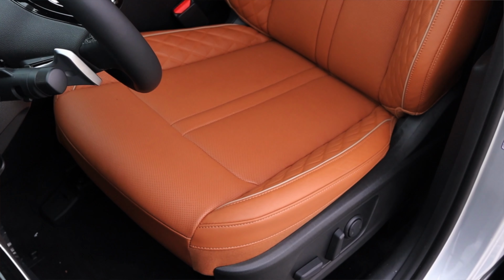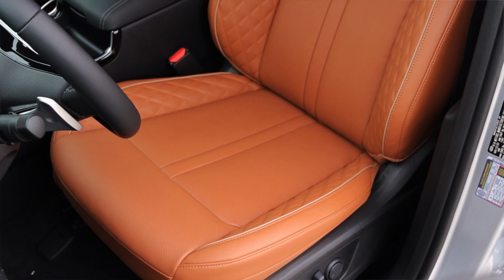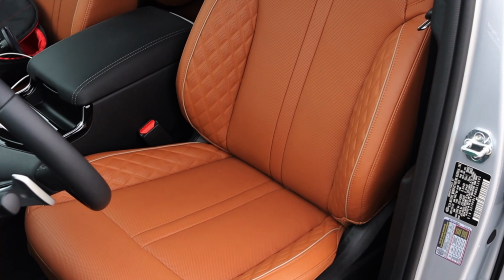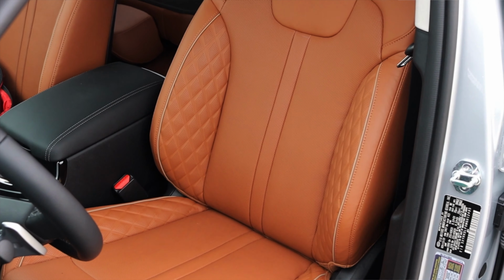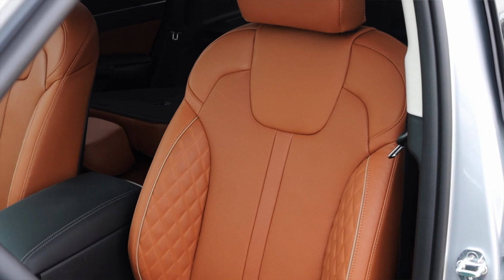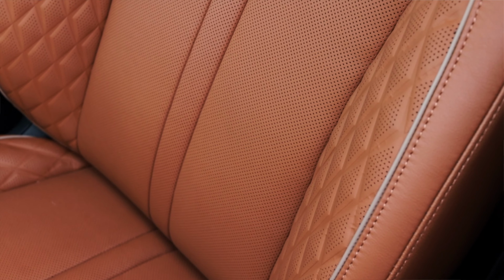Now we gotta talk about the seats. Like I said, they're heated, cooled, power, memory, all great features in the Sorento. But the nicest thing I think about them is this sort of caramel color with the diamond stitching. I think this is really something premium. We're starting to see this in a lot of cars, particularly a lot of Nissans, starting to have this sort of quilted diamond stitched leather. And I love it. I think it really adds something different. It makes the car look unique, and it just makes the car feel a lot nicer than it is.